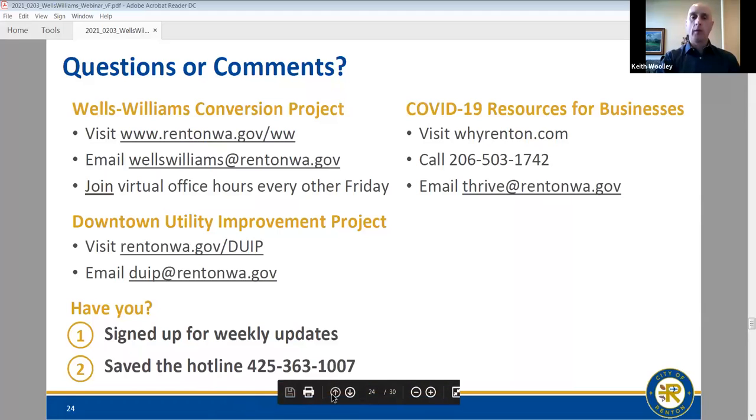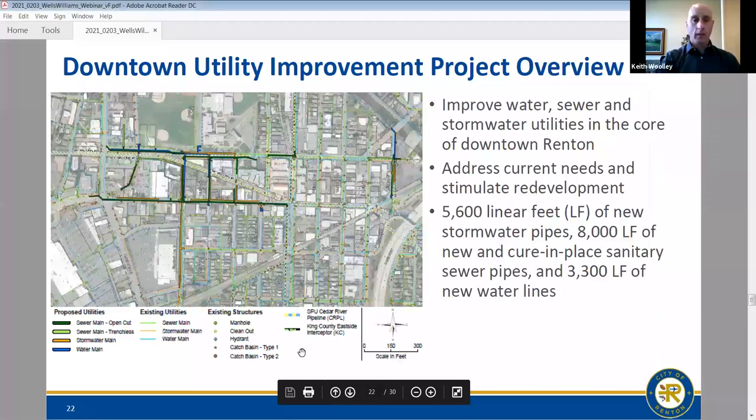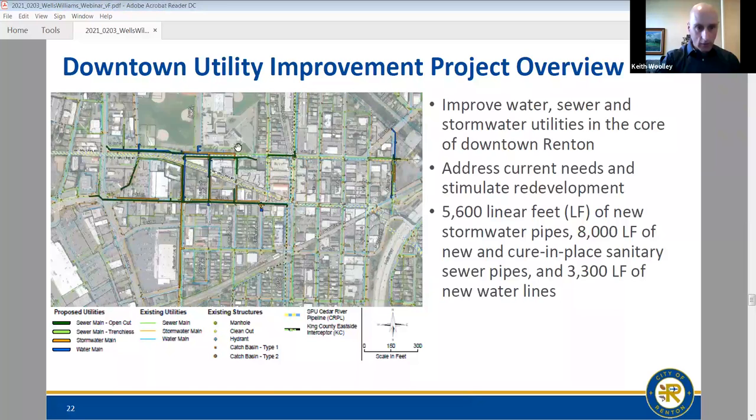I'll scroll up there. But in terms of just overall public safety, it'll be similar to what we've been doing in downtown over the last year with pedestrian barriers to keep pedestrians out of the work zone. The DUIP project, like this photo here, could have some larger and deeper trenches than what we've had over the past year. And okay, so Michael, orange is stormwater. So it looks like we have utilities on both sides of those trees. I'll let you talk in just a second, Michael.